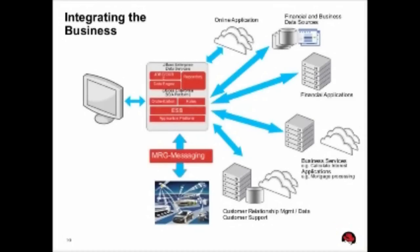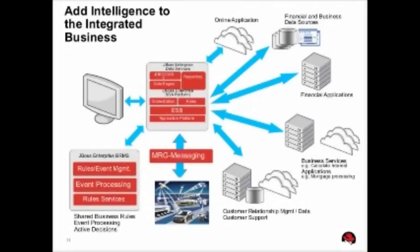We can integrate the field, these mobile devices, with messaging based on a standard AMQP, and we can add intelligence to this integrated enterprise with the JBoss Enterprise BRMS. There's a set of algorithms and rules of decisions we have to make about customers, pricing things for them, offering them specials based on a set of events or parameters around that customer or partner. The BRMS is ideally suited to doing that kind of business logic and that kind of calculation and decision making.